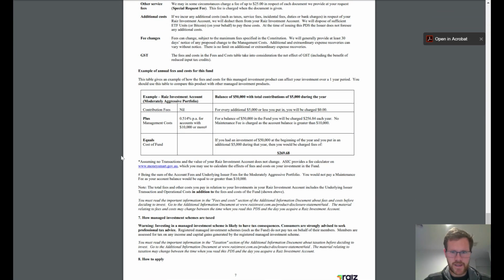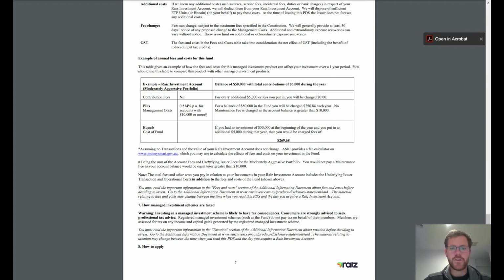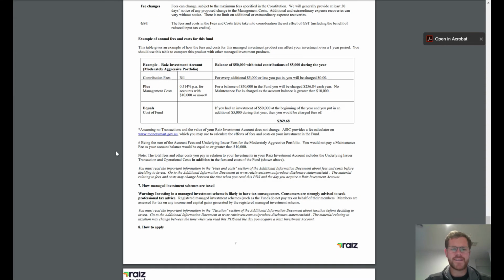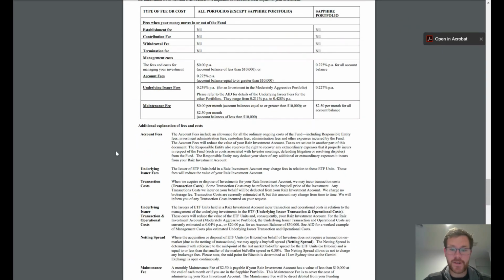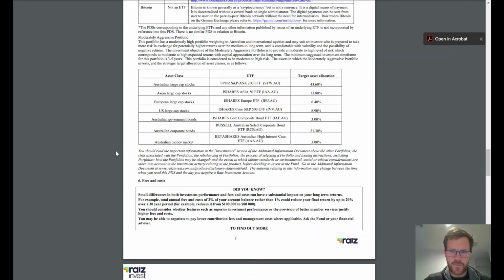Okay, here's a bit of an example on $50,000. So remembering that Spaceship is essentially $22.50 for anything above $50,000, with Raiz, your costs of funds equal to $269.68. Okay, this is what you have to understand and why it's different. And this is why the PDS is so important. You must make sure that you read the PDS before you make any decisions.